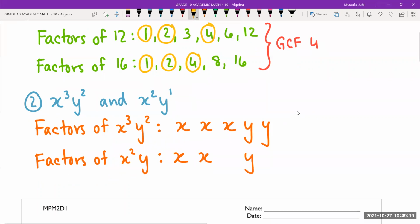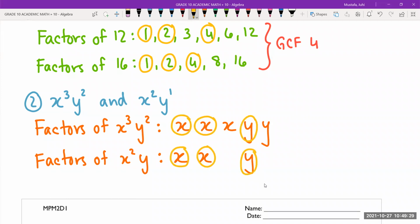We're going to see what we have in common. So I have one x in common here, another x in common here, and then I have a y in common there. So if I were to try to figure out the greatest common factor, what would I get? What's common between both of these? How many x's and how many y's? X squared and 1 y. Good.